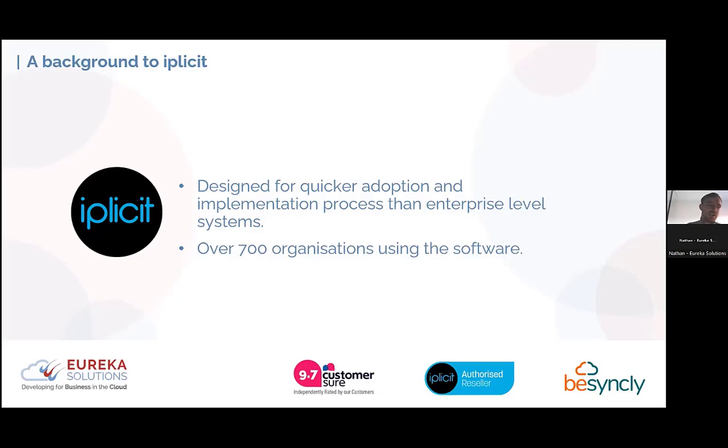So it's not just in the UK. We've got users using the system all over the world. So thousands and thousands of users actually using the system across those 700 plus organisations that are using the software. And that's across a variety of different industries. Of course, we'll actually look at probably more the software and tech industry today, but it could be for charities, it can move into other business types as well. We'll look at that in a wee second.